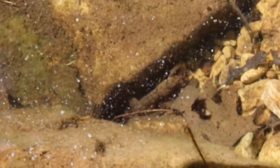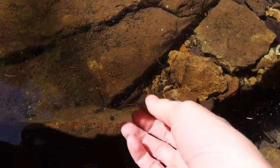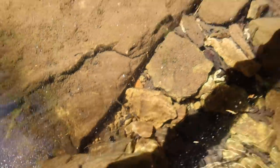Can I touch a crawfish or no? Yeah, you can touch them. What, can I pick them up? You gotta pinch them behind the back, like around the thorax area. If you can get them, they're very cool. Oh, wow, he is really fast, never mind.